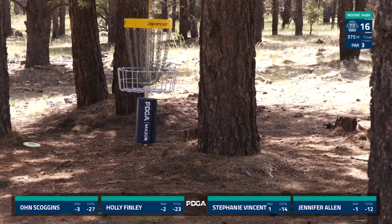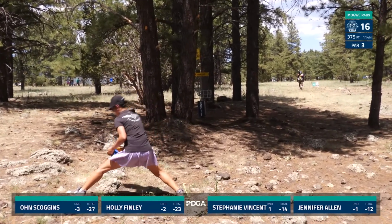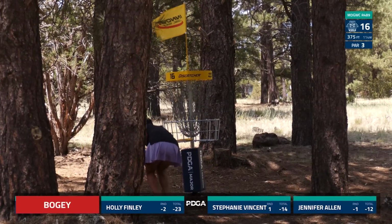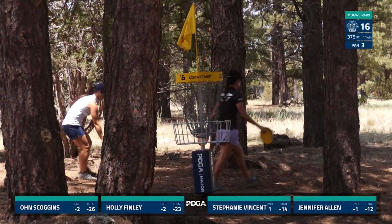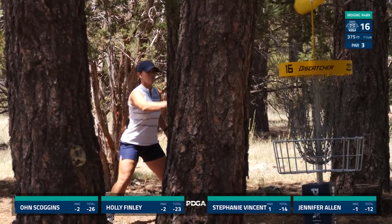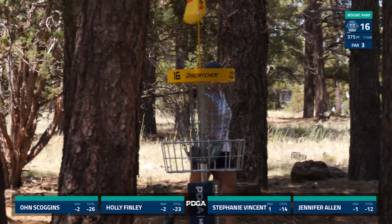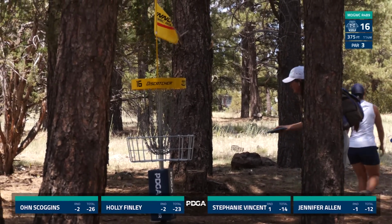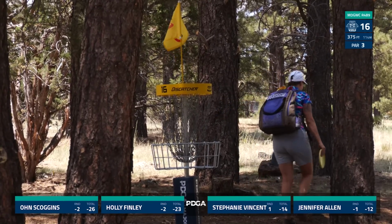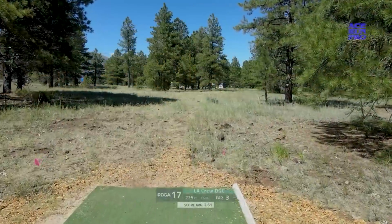I had nothing, so I'm just playing it onto the left side of the basket, not trying to do anything fancy. Ohn almost gets her par putt to fall. Yeah, it's really tricky depending on where you land on this hole. Drop in bogey for Ohn here on the 16th. And Jen has about a 10-foot par putt. It's in. Back putt. That's called fatigue. I don't need to set this down and pick it up again.